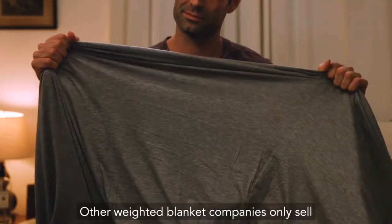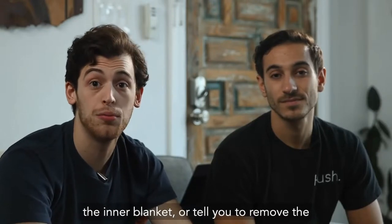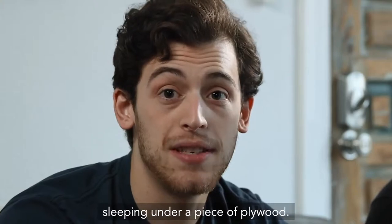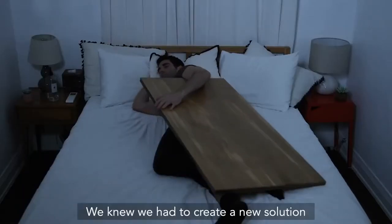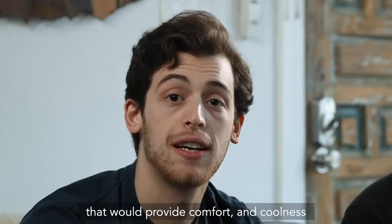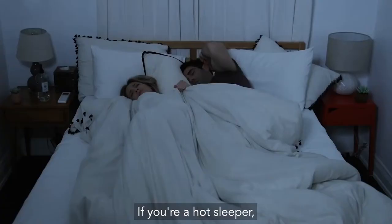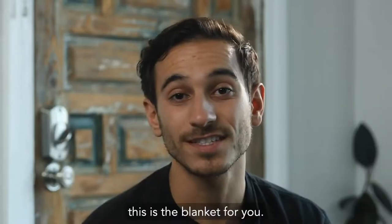Other weighted blanket companies only sell the inner blanket or tell you to remove the outer layer in order to cool off. At that point, you may as well be sleeping under a piece of plywood. We knew we had to create a new solution that would provide comfort and coolness to all of our customers year-round. If you're a hot sleeper or you have trouble falling asleep, this is the blanket for you.